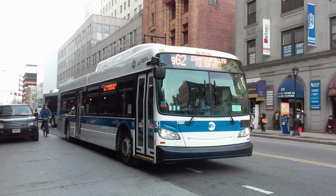This is B62 to downtown Brooklyn Fulton Mall. This stop is Jackson Avenue and Queens Plaza South. Next stop, Jackson Avenue and 43rd Avenue. Transfers available to Q39 and Q67.